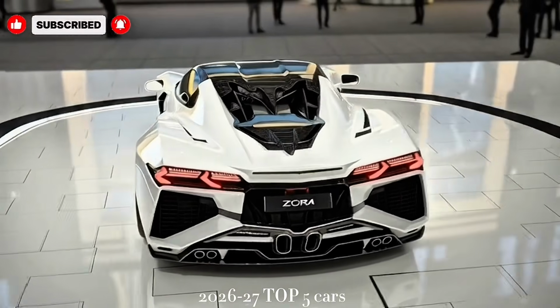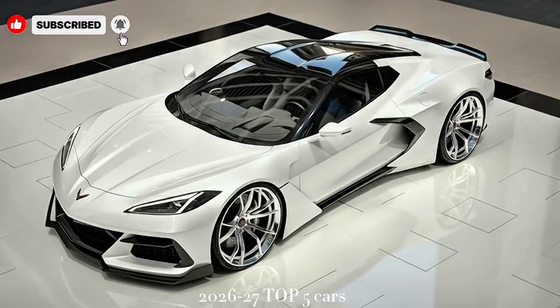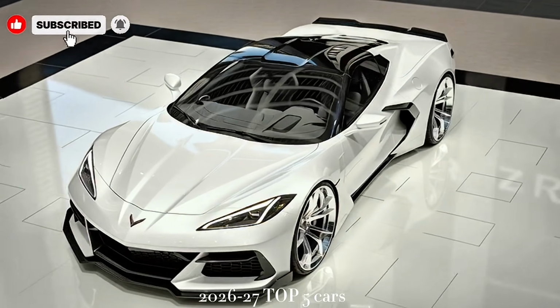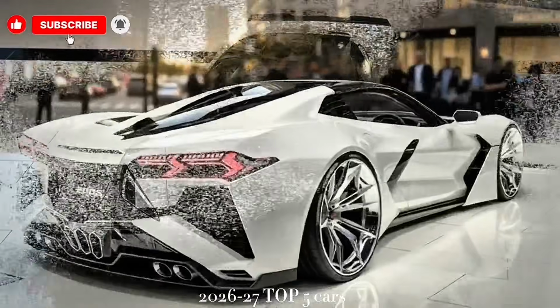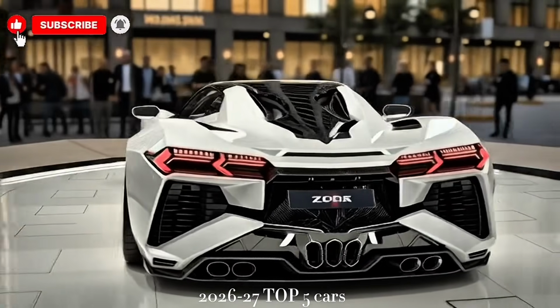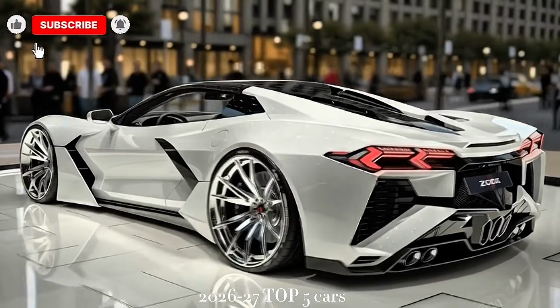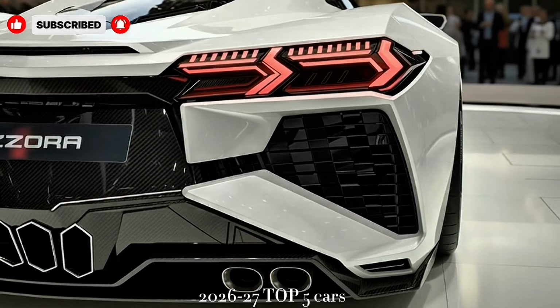This isn't just the next Corvette. It's a statement. A signal that the line between supercar and hypercar is starting to blur, and that American engineering is ready to stand right at the center of that shift. So the real question is: is this the car that finally changes how the world sees Corvette forever? Because from where I'm sitting, the 2026-27 Zora doesn't feel like a new model. It feels like a glimpse into what driving will become.